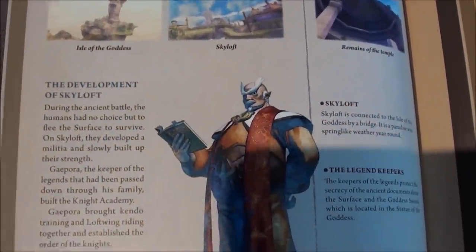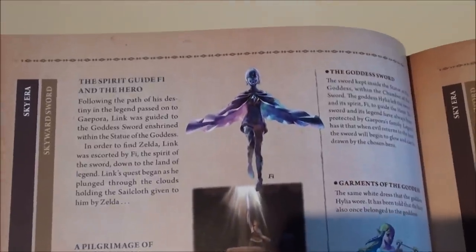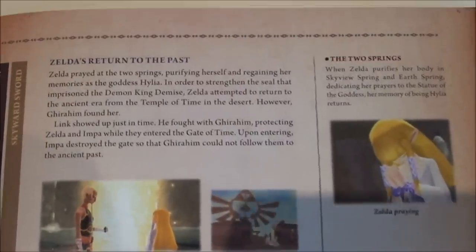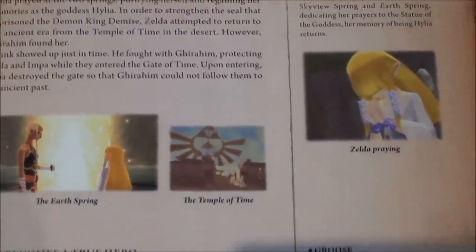Chronologically, development of Skyloft, the alphabet. Skyward Sword was one of the first Zelda games in the timeline. Map of the surface. Zelda, Return to the Past, The Two Springs.